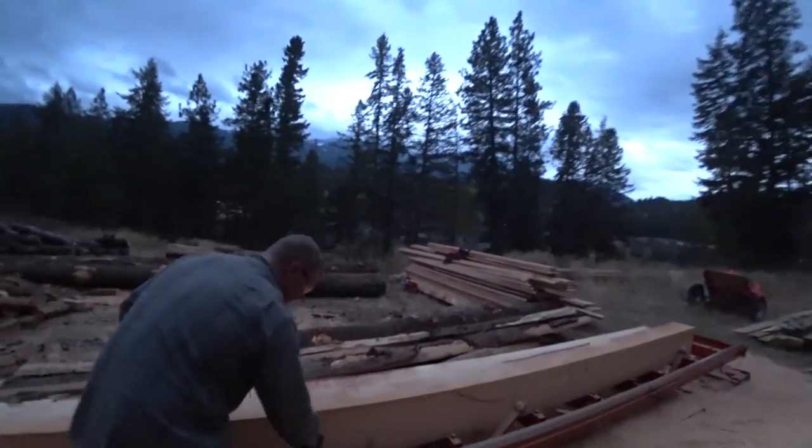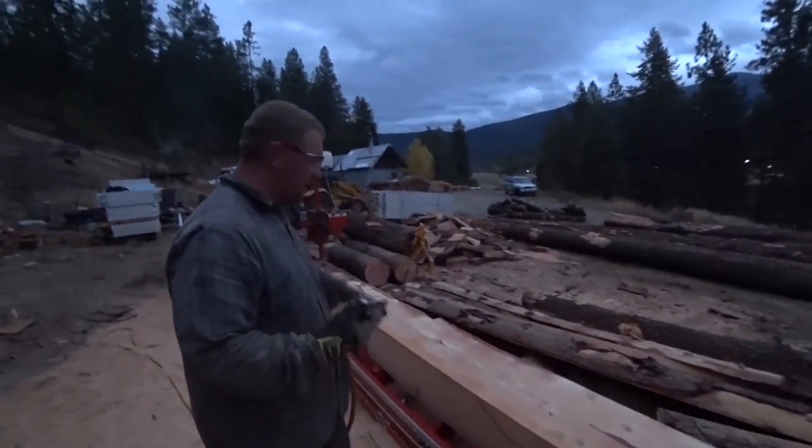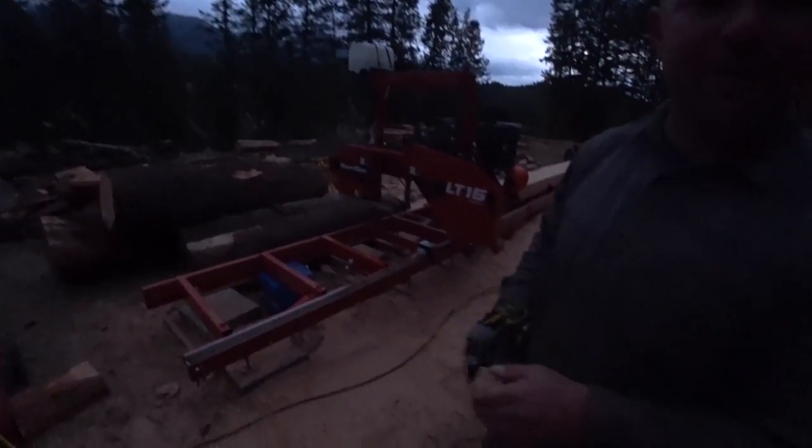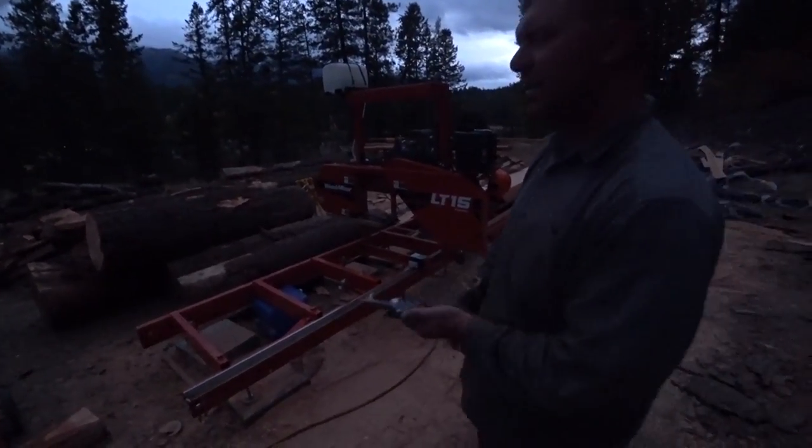Is this nightly cleanup? Yeah. Can you sweep off that lumber right there? There's actually two boards sitting on top of it. Yep. Not necessarily tonight, but it's a good idea to blow off the chainsaws before you put them away. Okay. So it'll be fine for tomorrow.